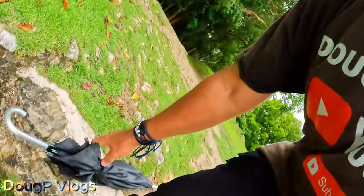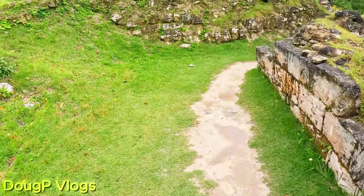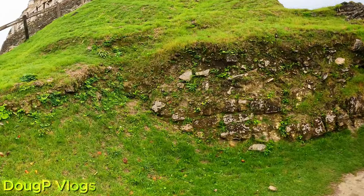Wow. We still got one really bad one. And that's the stairs, the main stairs coming up this temple, El Castillo, here in Xunantunich, in the Cayo district of Belize. And this ruined site is right outside of the village of San Jose Succotz. We were up there. We're going down there.